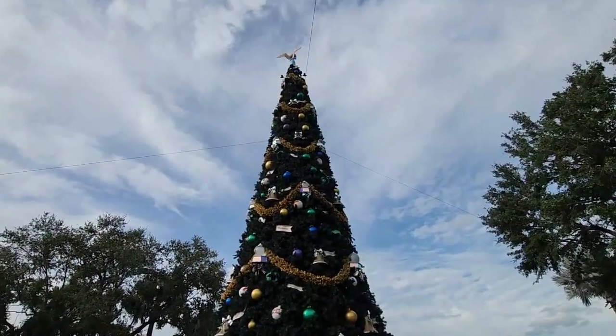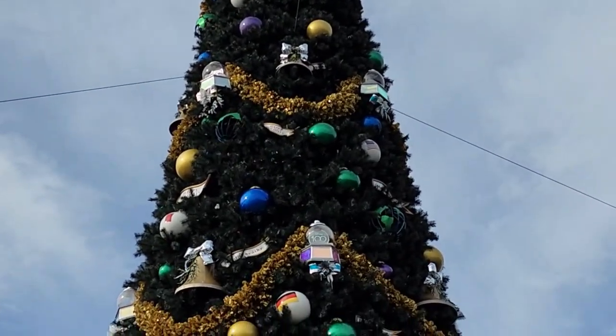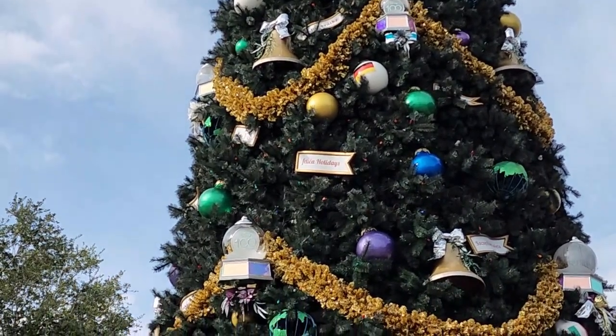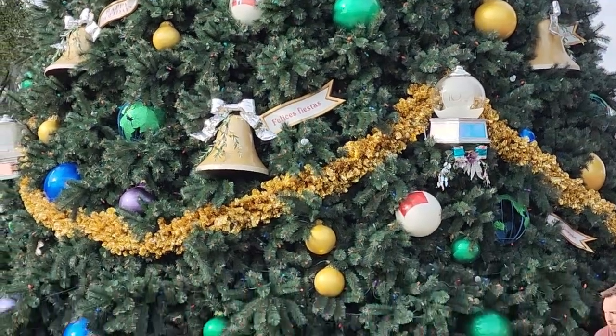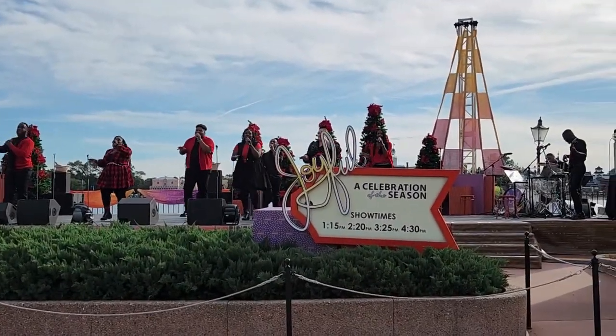Okay, so as you enter the World Showcase area, you'll find Epcot's Christmas tree. Now this tree is unique because it contains some bulb ornaments for the Disney 100 celebration, and it also has ornaments that have the flags from all the different countries that are represented here in the World Showcase. Then as we entered the World Showcase, Joyful was performing. And let me tell you, their performance was truly joyful.